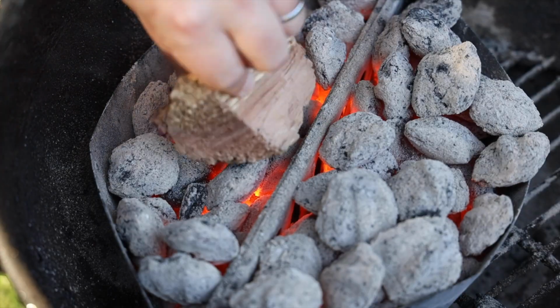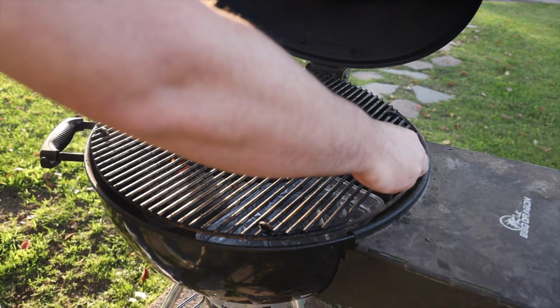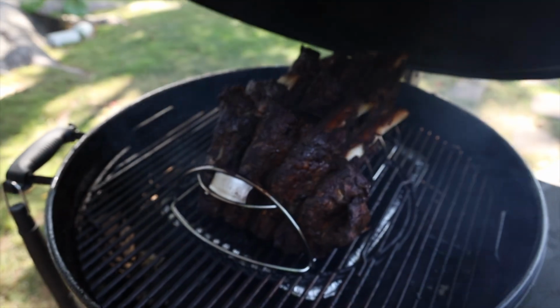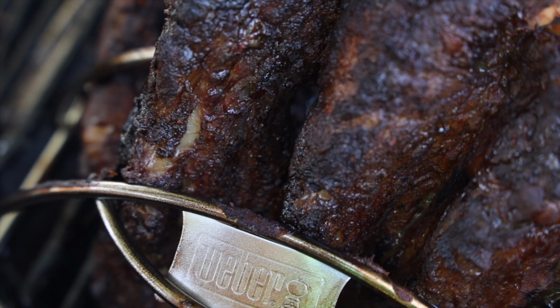I personally don't like the flavorless flavor of gas grills. I prefer the flavor of charcoal or wood. So that's something else to consider. A lot of people do complain that gas grills, propane grills, are not as flavorful as charcoal and pellet grills. And then lastly, they're not the best option for smoking.